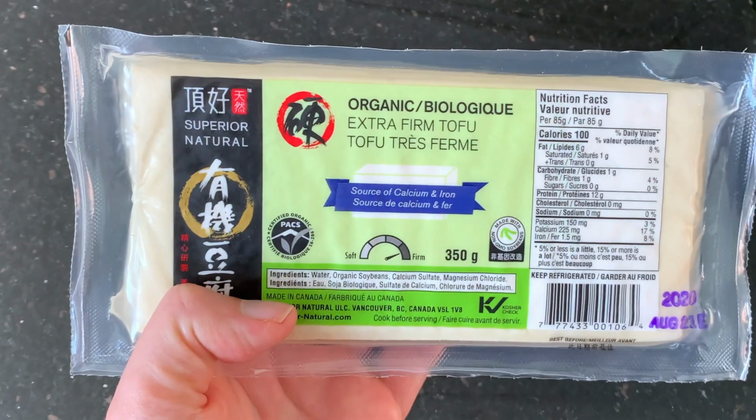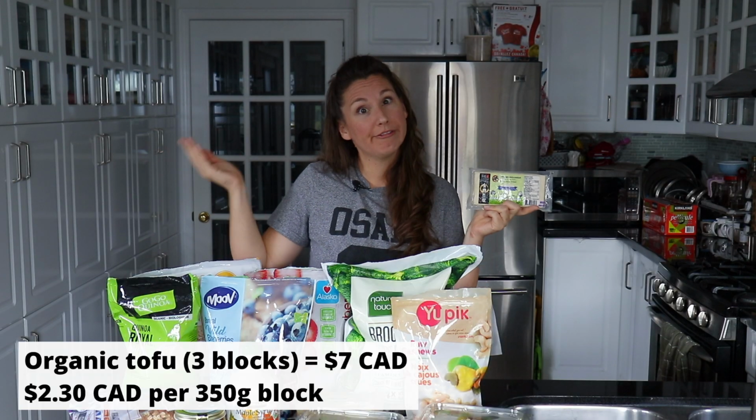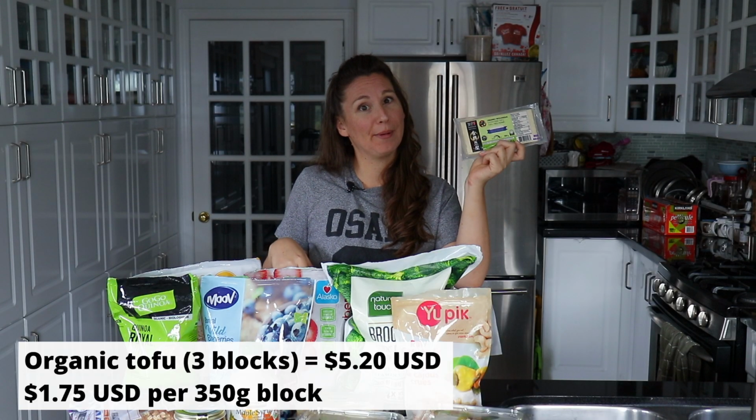So this one's really good. It's also non-GMO, it's also organic, and the 3-pack is only $7. So I feel it's a pretty good price for organic non-GMO tofu.